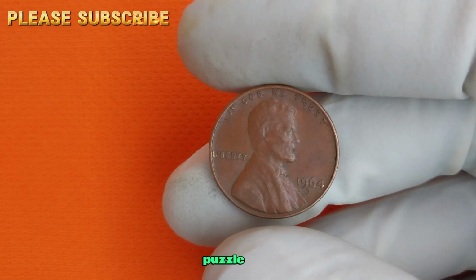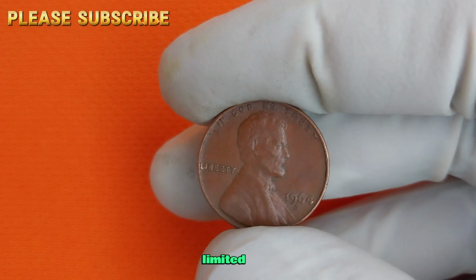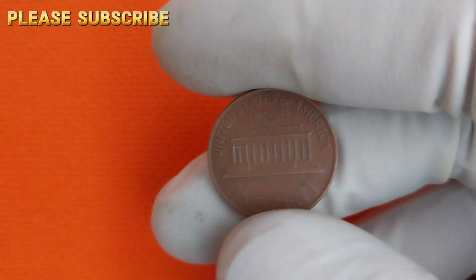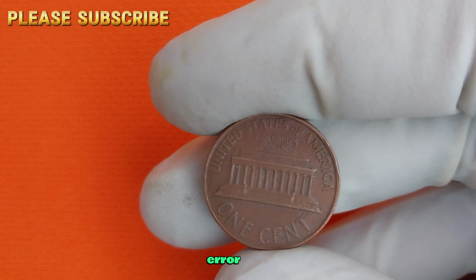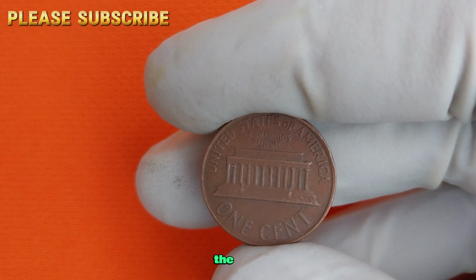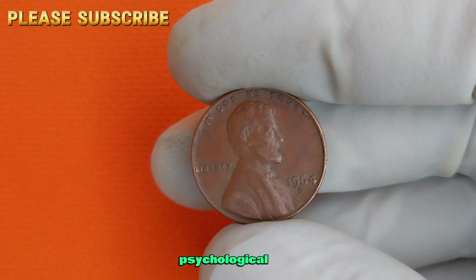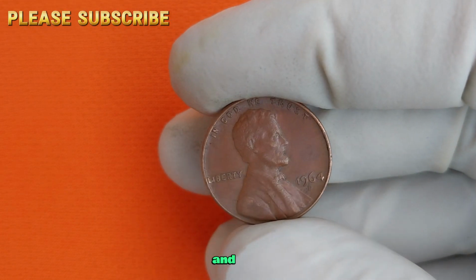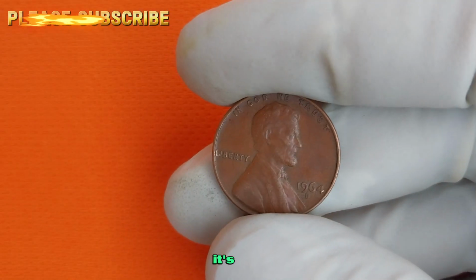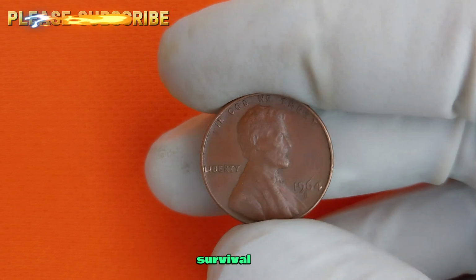Another piece of this puzzle is the role of mystery and scarcity. Unlike coins that were struck in very limited numbers, the 1964D Lincoln cent was minted in the billions. That makes the discovery of a rare error version all the more thrilling. Collectors and treasure hunters thrive on the idea that a life-changing coin could be lurking in plain sight. This psychological factor adds a layer of excitement and drives up demand, and price, for known error coins. It's a perfect example of how rarity isn't just about low mintage, it's about low survival rate of coins with specific flaws.